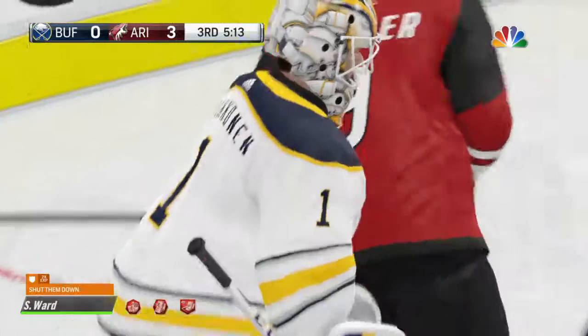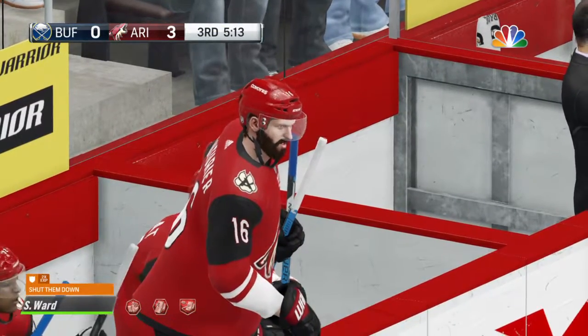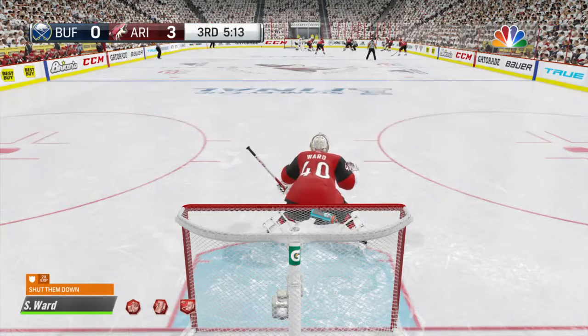Holds on and gets that whistle. Couturier's point streak is getting notoriety around the league. When you're on a hot streak that lasts this long, everybody notices. Everybody wonders when it's going to end.